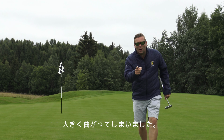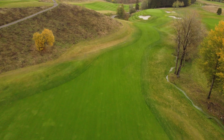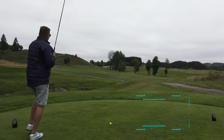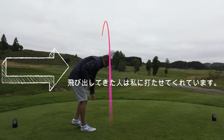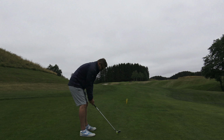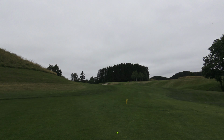Now that's what you call a swinger. Full welly, 153 metres, 7-iron. In fact, that's not. Six iron.